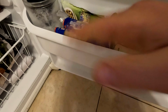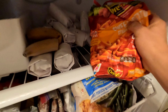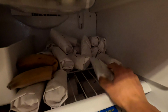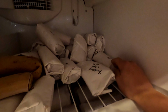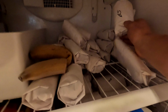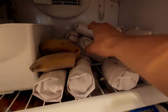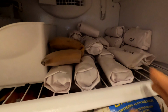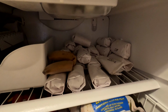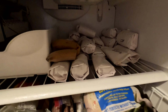Some frozen stuff, don't really eat that. More fries for burgers or steaks or whatever I'm doing. And then I got all my deer meat. So I have more backstrap, some tenderloin back here, a lot of backstrap left over, thankfully. And then cube steak is my new favorite way to eat my venison. It's basically ground meat, but still together, and it's been tenderized, and it's really, really good.